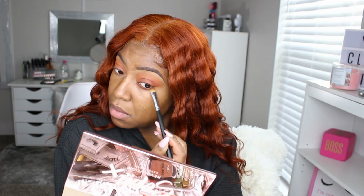And I'm blending this color in my crease, and I'm also packing it all over the lids as well. So now I'm just taking this M167 brush from Morphe, and I'm just going to place this into my lower lash line. Then I'm just gonna go into this one right here, which was Sweet and Sour, just to kind of bring those orange undertones out underneath the eyes as well.